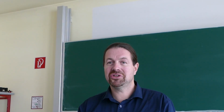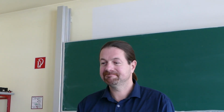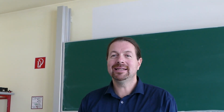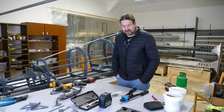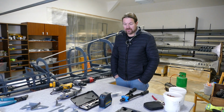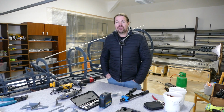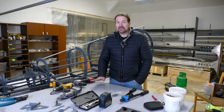What tools are you using? Are you using any special tools? Yeah, you don't need a lot of special tools, but let me explain it in the build shop, and let's make a little hop into the shop. Now we're in the build shop, and here are the tools for the build for the Sling TSI. As you can see, you don't need a lot of special extra tools. One extra tool I do not have here.